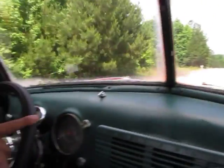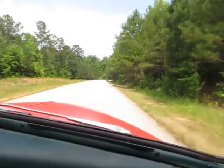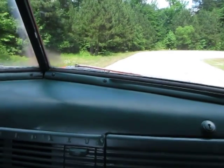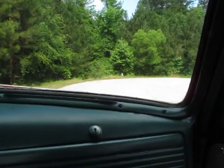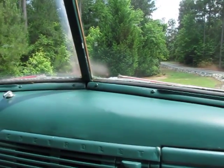You can look at this. I mean, this truck just drives. I don't even have my hands on the steering wheel. Look at how straight the truck drives. I mean, it drives so good. Brakes work good. It's pretty cool, man. That's one of the first times I've done that on a video. Just let go of the steering wheel and this truck drives so straight.